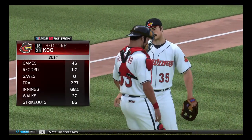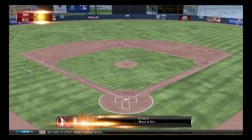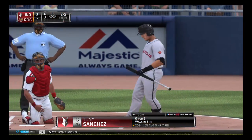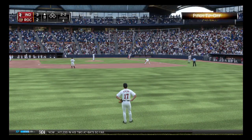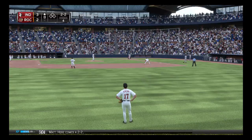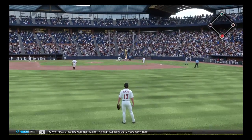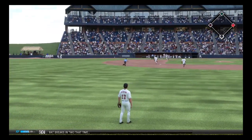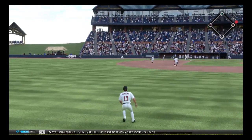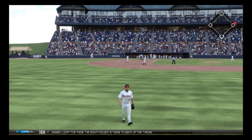Theodore Koo is on the pitch now as he'll take over to start inning number 7. Tony Sanchez will dig in now, hitless in his 2 at-bats so far. Here comes a 2-2. Now a swing, and the barrel of the bat breaks in 2 that time. Oh, and he overshoots his first baseman as it's over his head. And lucky for them, the right fielder's there to back up the throw.